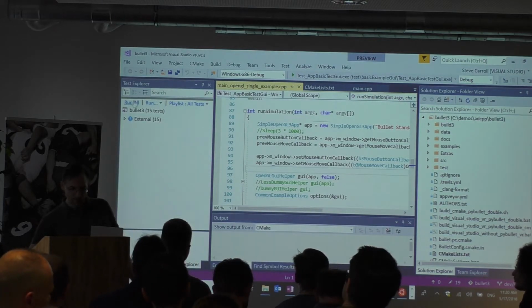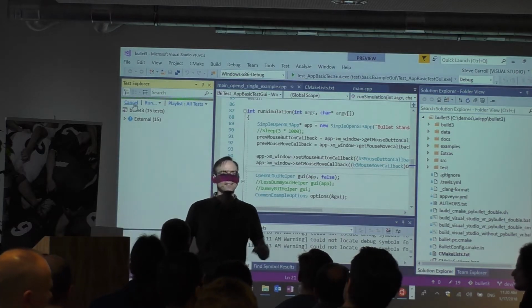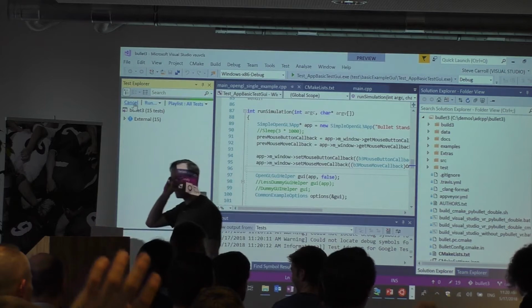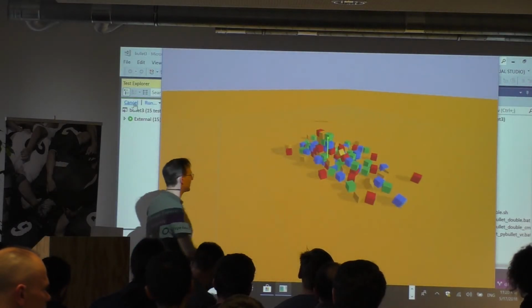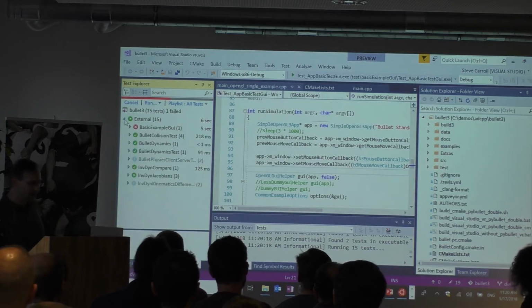Are we done? Wait. One last question while I run these unit tests. Okay, no. All right. Hey, look, unit tests. Who tests their code? Okay. Our surveys also tell us that you don't test your code, but we hope you will now. One of the unit tests runs the app. That's not really a unit test, but that's fine.